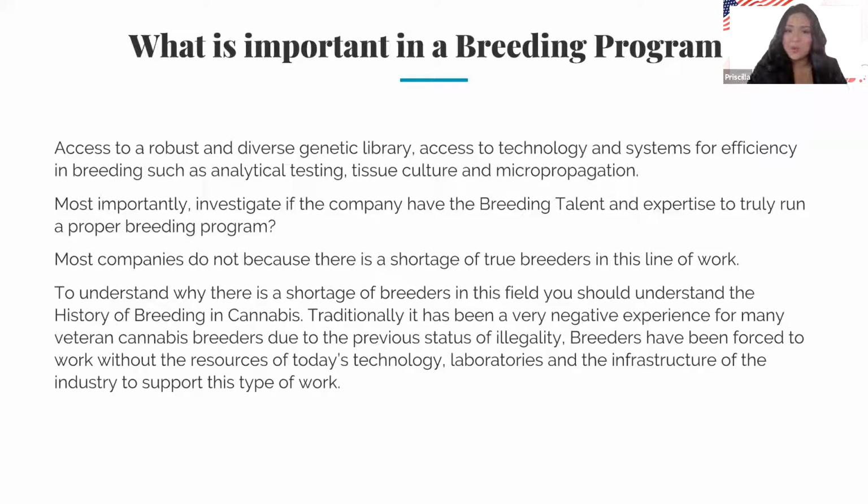Now, what is important in a breeding program? I would say access to a robust and diverse genetic library. You can associate that to a painter with how many colors they have in their palette. The more colors, the more things that you can create, unique expressions of it. Do they have access to the technology and the systems for efficiency in breeding, such as analytical testing, tissue culture, micropropagation, and again, that robust and diverse genetic library.